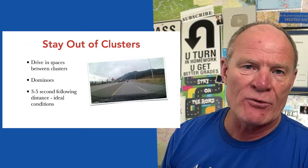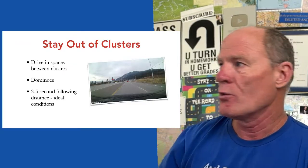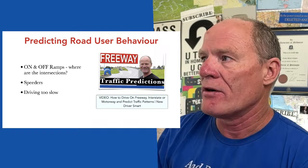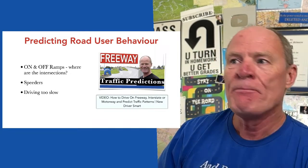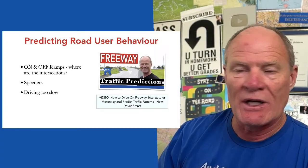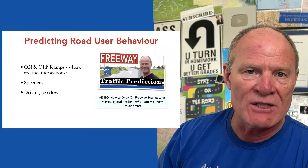If there are on-ramps and off-ramps, these are also intersections. So you want to be looking for those and locating traffic that's coming out onto the roadways and responding accordingly to that other traffic. Predicting road user behavior on and off-ramps. What signposts along the roadway, off-ramps, on-ramps, overpasses, all these are going to indicate that there is an intersection there. And even though it has a slip lane and they're accelerating, it still means that there are going to be cars that potentially could cross your path of travel.